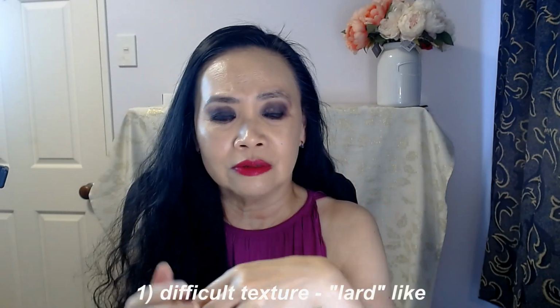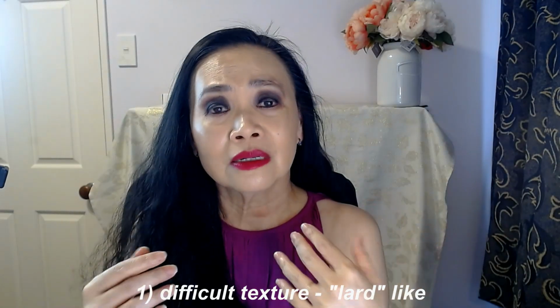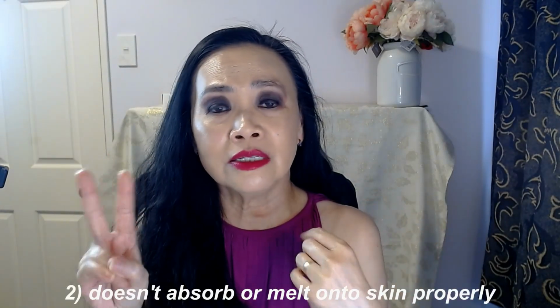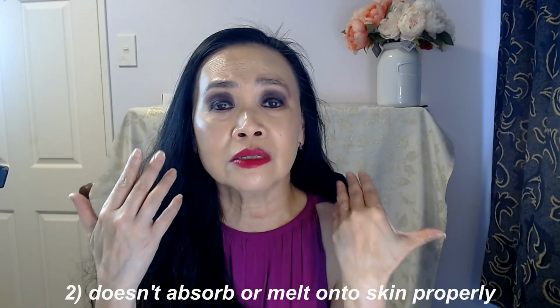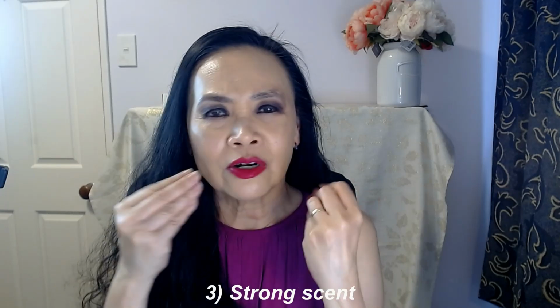So I have a couple of problems with this product. Number one is the texture. I just feel like I'm putting lard or wax onto my face. Number two, it just doesn't get absorbed or melt on top of my serums. Number three, it's got a very strong scent, very strong ointment scent. So yeah, I have these three problems with this product.